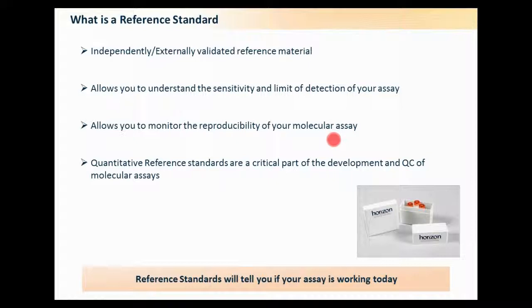So that brings me on to the final slide of this half of the talk, and I thought it was good to define what a reference standard is, in our eyes at least. We see it as an independent or external validated reference tool. It will allow you to understand the sensitivity and limit of detection of your assay, and it will also allow you to monitor the reproducibility of your assay. In terms of development and validation, it's absolutely critical. But I think what's becoming very apparent, particularly for NGS, is that it can be used to tell you if your assay is working today and there hasn't been any bias or any misreads within a sequencing run.